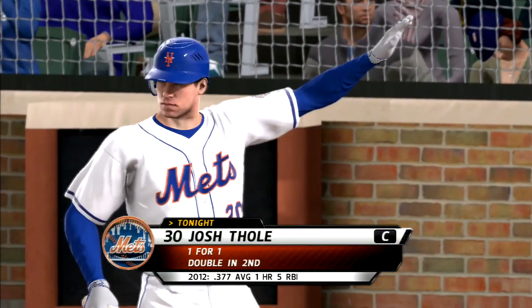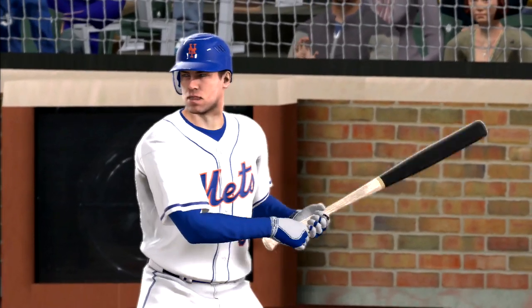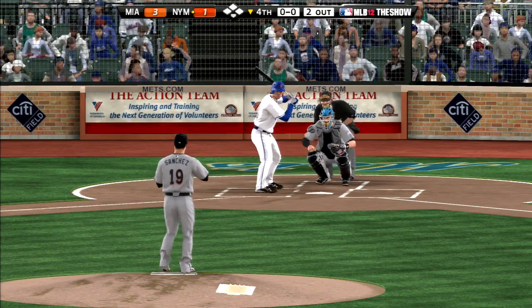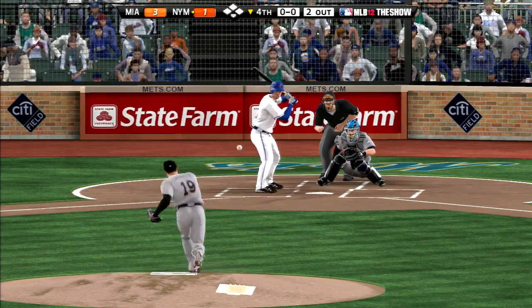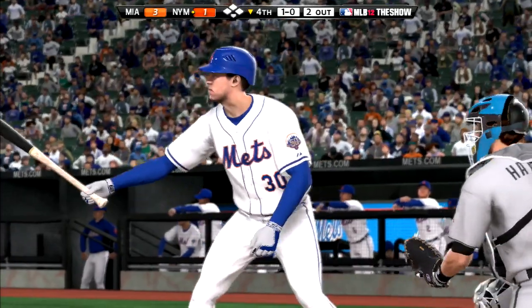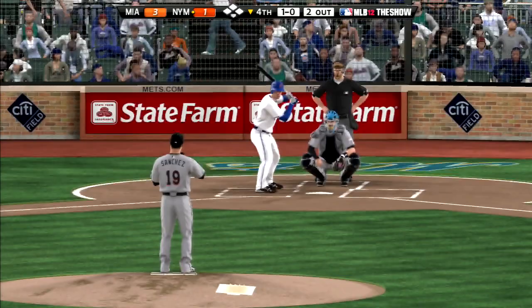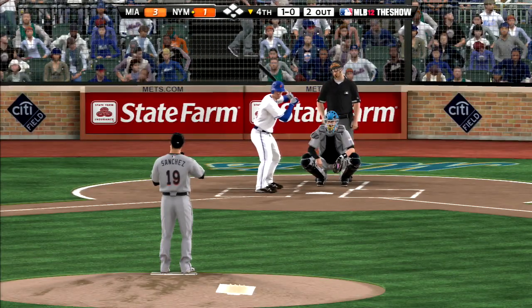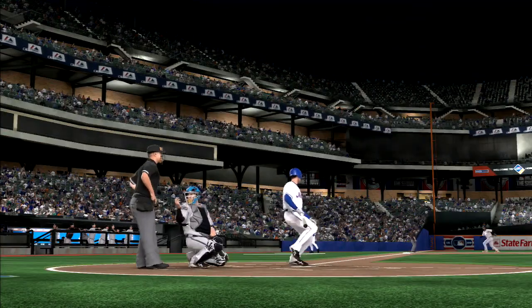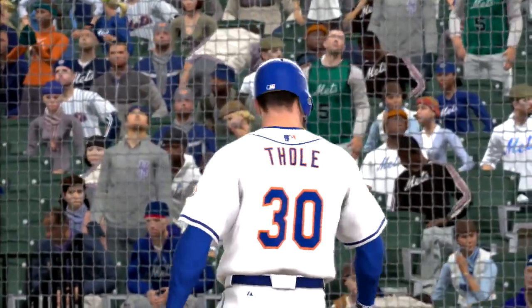Josh Thole will stand in here. He doubled his first time around. And a ball, 1-0. Still very early to be worrying about this, but in a 2-run game, a 2-out walk here would at least get the tying run to the plate. On top of that, it's a guy with some pop. And this is going to find the crowd down the left field line. It's a ball and a strike.